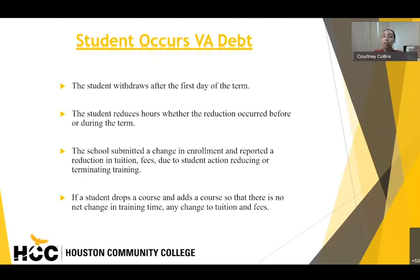A lot of times when you swap classes, those 2 classes might not cost the exact same amount of money. So when you swap them, there might be a difference on your account that we have to report to the VA, that might be cheaper than what you were already certified for. In that case, you'd be responsible, or the school would be responsible, for paying that back. And lastly, if a student drops a course and adds a course so that there is no net change in training time, any change to tuition and fees.